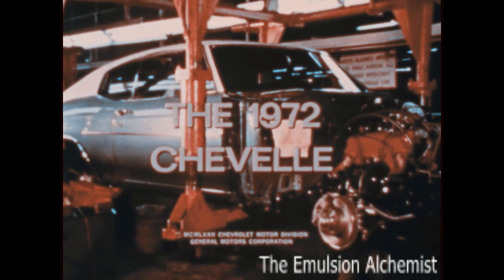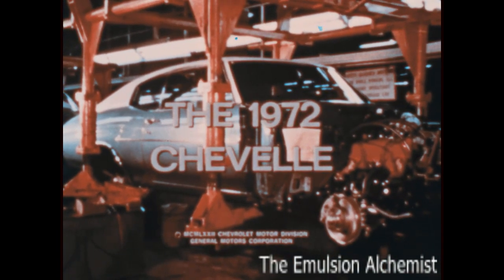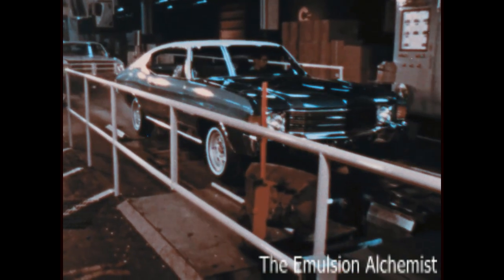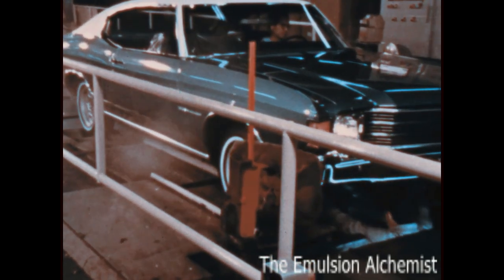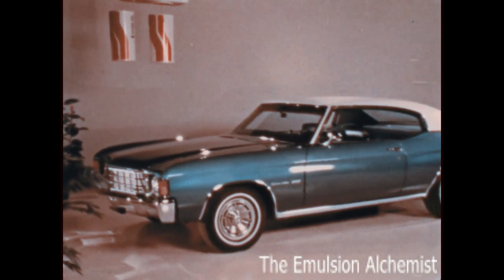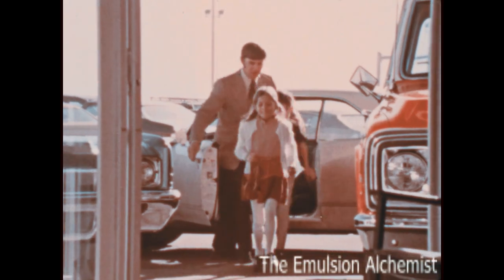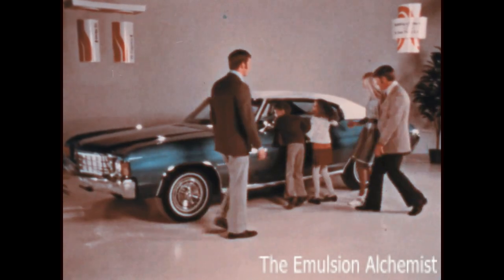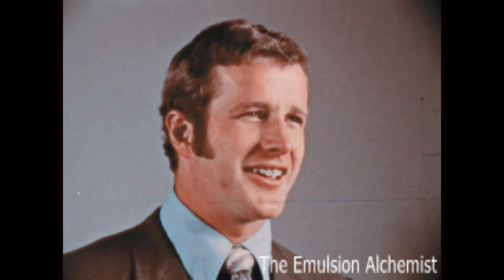The 1972 Chevelle. It's completed here and arrives at your Chevrolet dealership, where Chevelle begins for you. It's a special kind of car, one that is sized and styled smaller than big cars, but delivers good ride, comfort, durability, and interior roominess. You get all this and more in Chevelle.